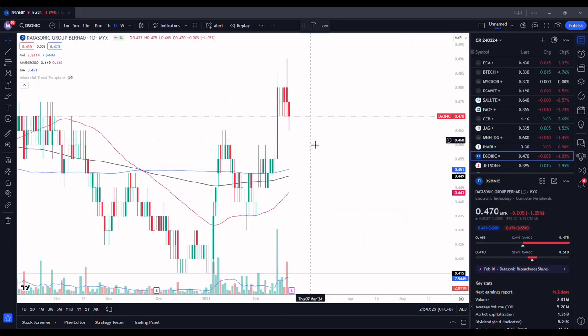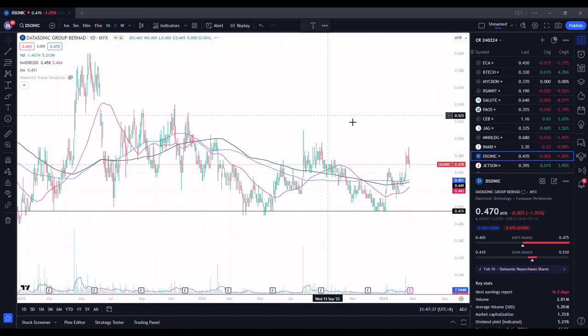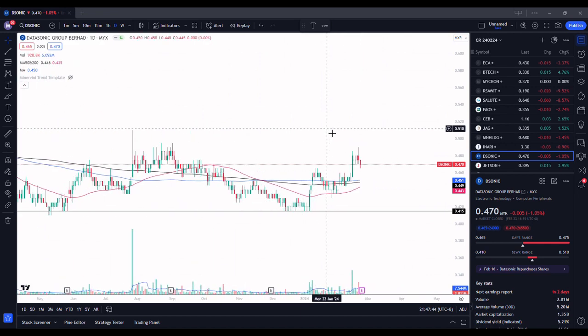DSONIC has a very high volume over here, then subsequently followed by some pullback. Generally the stock is still in a sideways trend. If you look at it in this manner, it's actually still sideways. Nothing much to see, in my opinion. I think you just need to wait and see how things pan out for DSONIC.